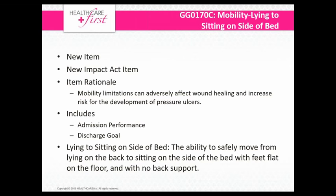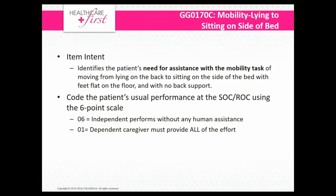So this is one where you definitely need to read those in detail. And what it's referring to is specifically the ability to safely move from lying on the back to sitting on the side of the bed with feet flat on the floor and no back support. They're looking for how much assistance does the patient need with mobility tasks. And the codes for this particular item go from 06, independent, no human assistance, to 01, dependent. The caregiver must provide all of the effort.